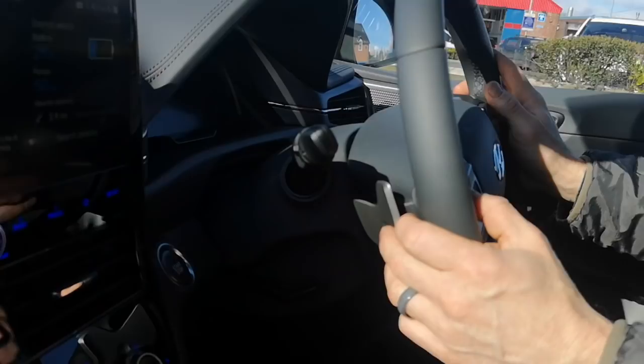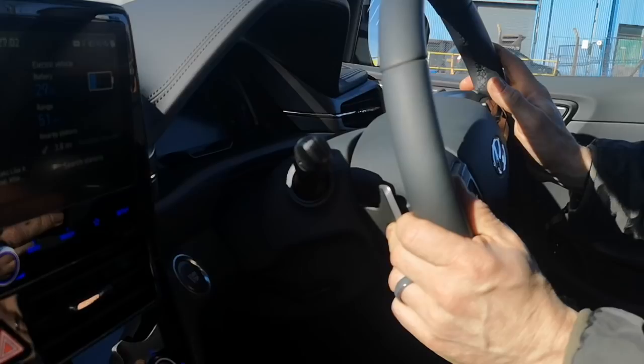But what this does have is these little flappy paddles on the left and the right of the steering wheel, which for me are just, you don't even have to move your foot to the brake pedal. You can just pull yourself to a stop with this left-hand paddle, and that is just absolute laziness, and I love it.